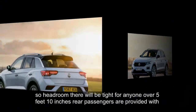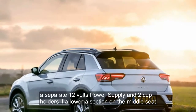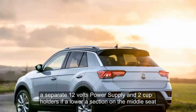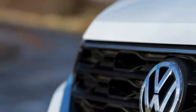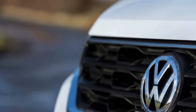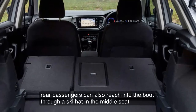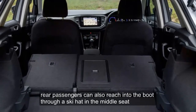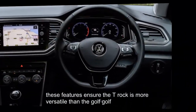Rear passengers are provided with a separate 12 volt power supply and 2 cup holders if they lower a section of the middle seat. The car's boot features a spare wheel beneath the floor. Its fitment removes a large amount of storage space, but it does at least mean the boot floor is flat to the lip, making loading and unloading heavy items significantly easier. Rear passengers can also reach into the boot through a ski hatch in the middle seat. These features ensure the T-Roc is more versatile than the Golf.